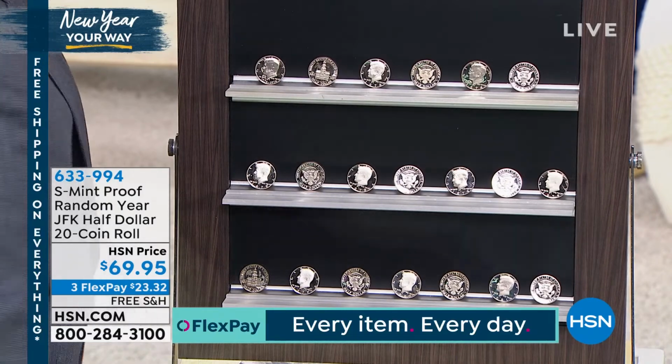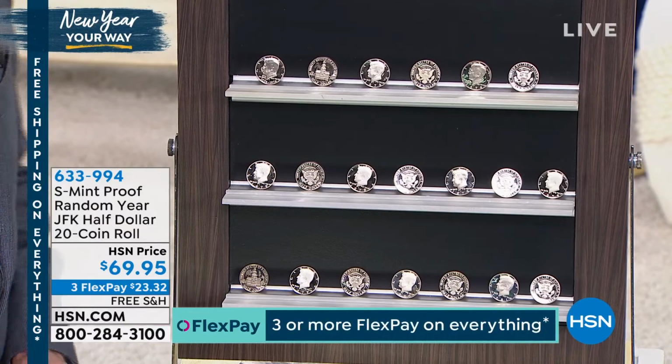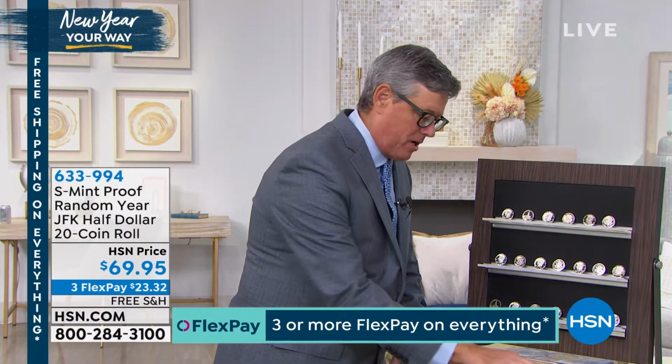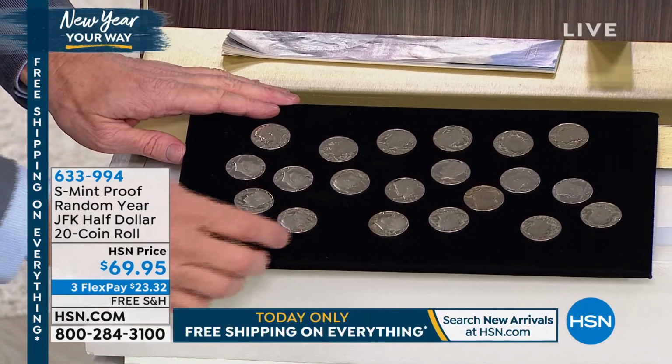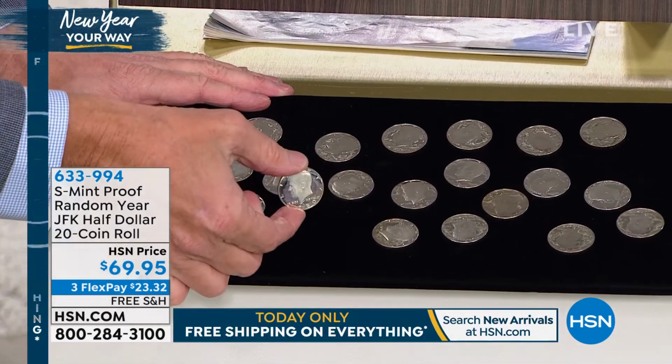I don't know if we can get an overhead look at this right here. That'd be kind of cool. I've never really tried that before. I'll tilt it towards you so that you can see. Those are the proof coins. I'll show you one of them right there.